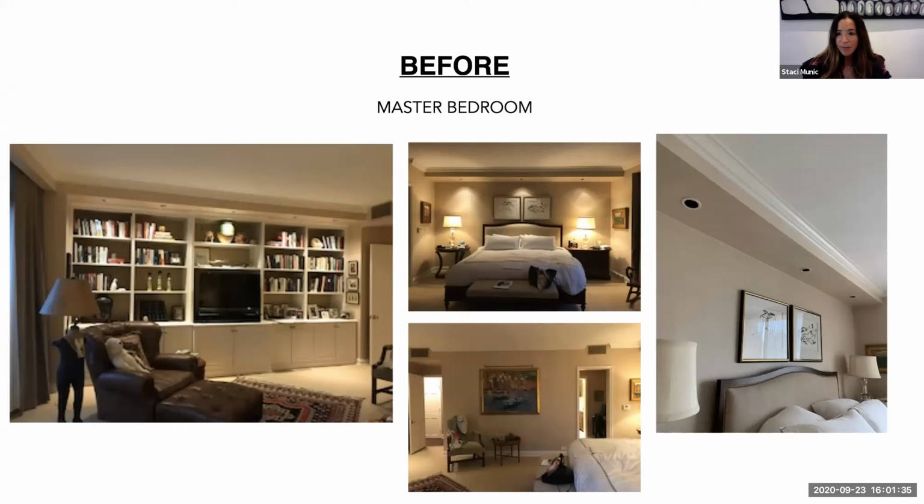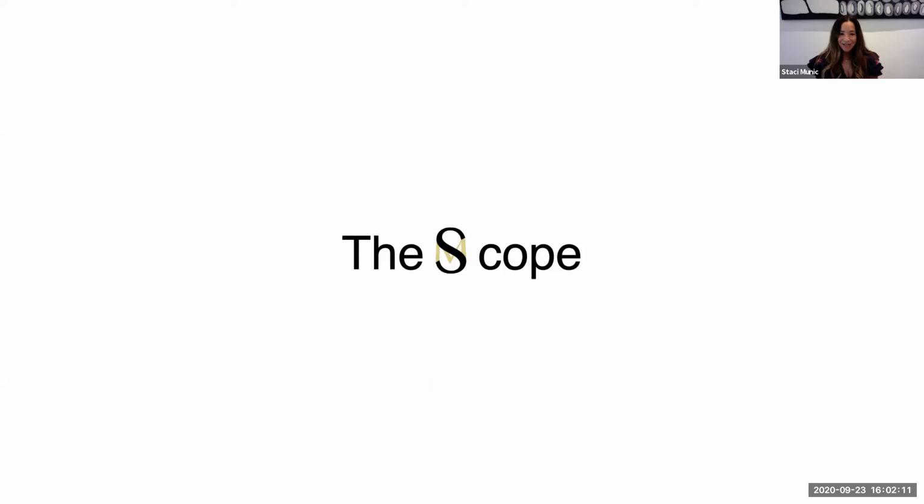So the bedroom has gorgeous West City views, and you couldn't really appreciate them before. Tom and Jay also had some meaningful pieces of furniture that they wanted to integrate into the plan. So notice the bed, notice the nightstands and the lamps. We did take out some items and we left and repurposed others, but I just want you to notice those things as well. So here is the scope.